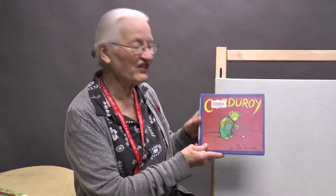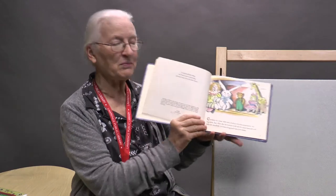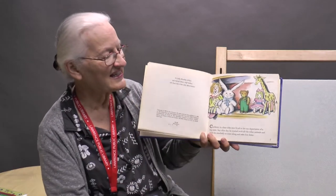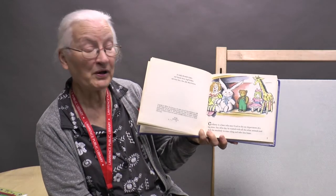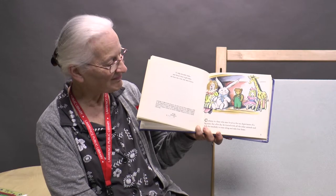And so let's begin with Corduroy. Maybe you've heard of Corduroy. It's by Don Freeman. Corduroy the little bear. Well, this is Corduroy, and we're going to meet Corduroy as he sits on a shelf in a large department store with other toys and dolls.